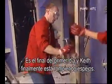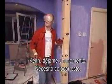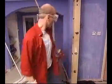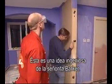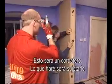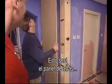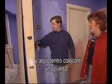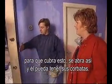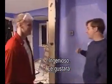It's the end of day one and Keith is finally getting to rip some mirrors down. Oh, Keith, 1 minute, mate. Can I just see this fits, mate, please? Yeah. What are you doing? This is a cunning idea from Miss Barker. This is actually going to be a tie rack. What I'm going to do is fix it on here. So this is the back panel. Then, in here, I'm going to put a door on here, something like that, so it covers all of this. So it opens like that, and then he's going to have his little ties in there. Great. I love that cunning little thing, isn't it? Yeah, I like that.